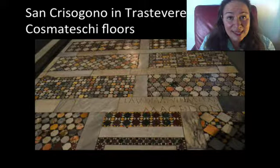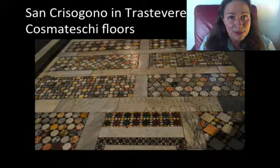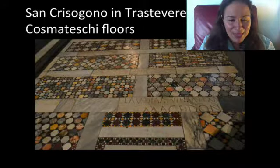Ancient Roman palaces, ancient Roman spas, ancient Roman temples, they were all plastered in beautiful stones and marbles. What happened to them? We can't see them any longer. They're still there. We can see them, just in different places. So if you go in churches, for example, or in palaces, look at the floors, look at the walls.